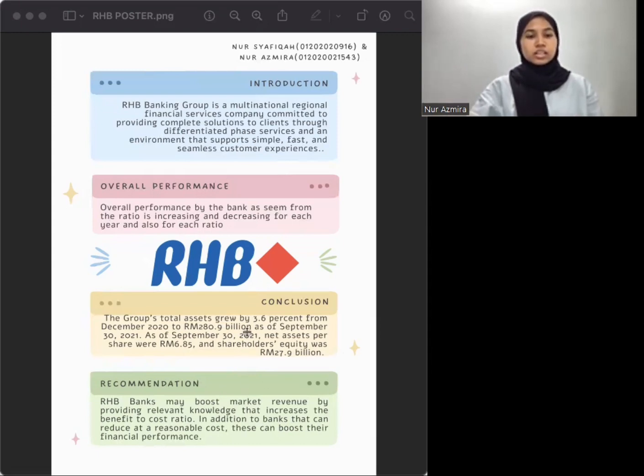Next, cash and due from bank. In this ratio, 2020 is the highest, which is 0.082. A higher ratio indicates that the bank assets exceed the bank cash and due from the bank. Next is cash and government securities. In 2021, RHB has the highest, which is 0.11. A higher ratio indicates that the bank assets outnumber its cash and government securities.